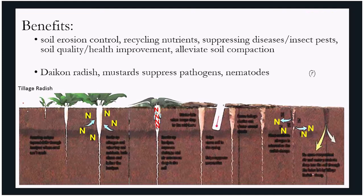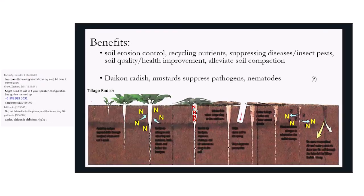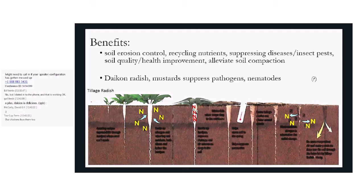The other way that radishes have been shown to be helpful is through reduction of disease pathogens in the soil, as well as nematodes. The leaves of radishes contain what is called glucosinolates. Now, if the leaves are shredded, the glucosinolates release the biofumigant, which are isothiocyanates. That then needs to be tilled under immediately, and that has been shown to be a suppressant of many soil-borne pathogens.